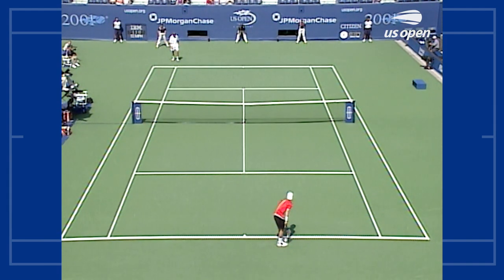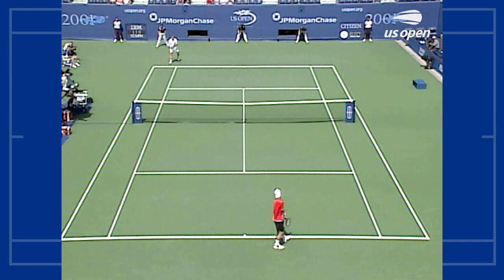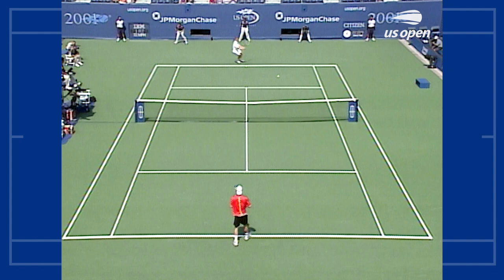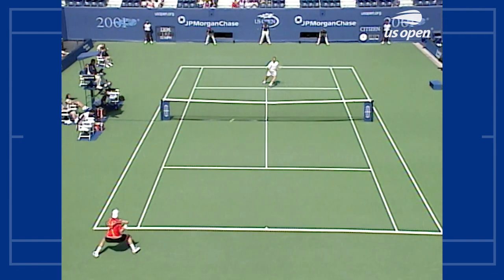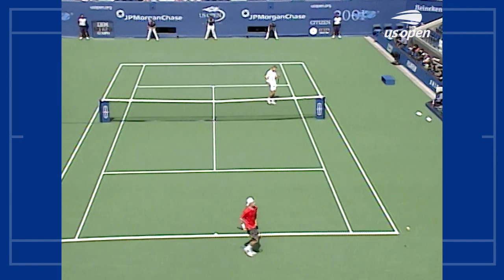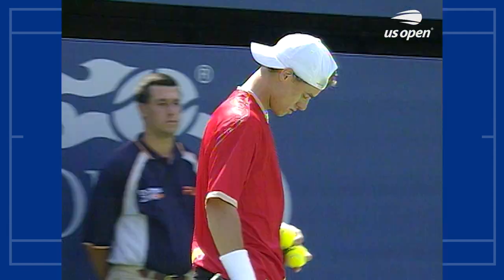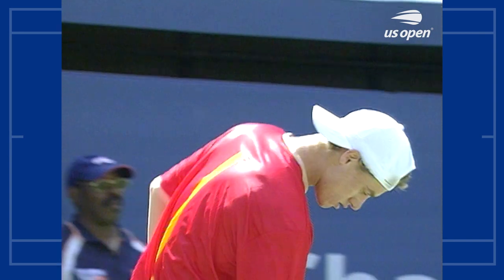The score becomes very important, Mike. You get down 40 love, let's say on the other guy's serve, and a lot of times a player will say, okay, I'm not going to kill myself at that particular point because you know you got a lot of tennis to play. And Hewitt looking very sharp now. Hewitt's cross-court backhand foiled Kafelnikov there.